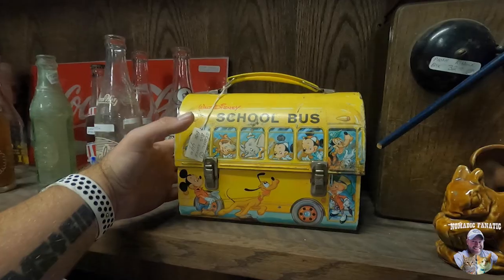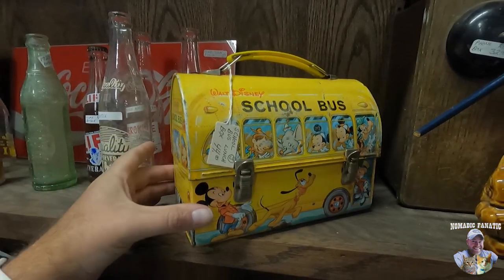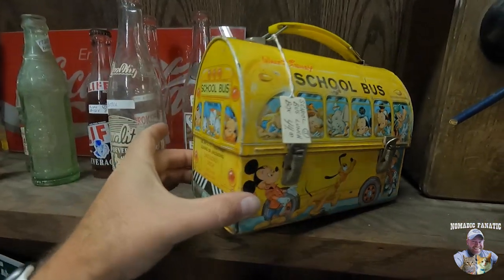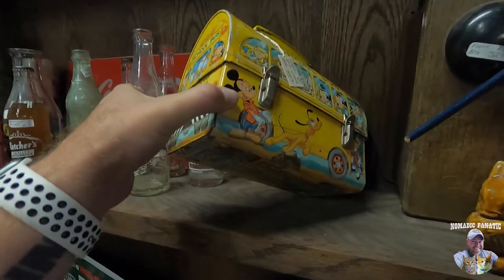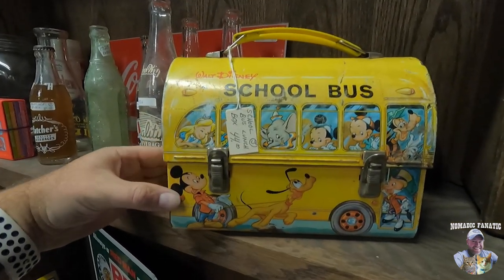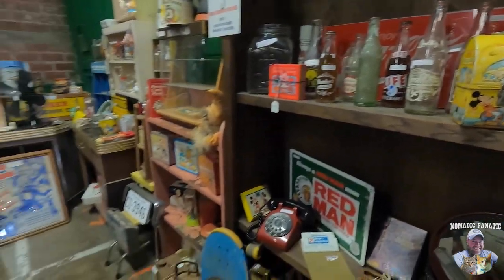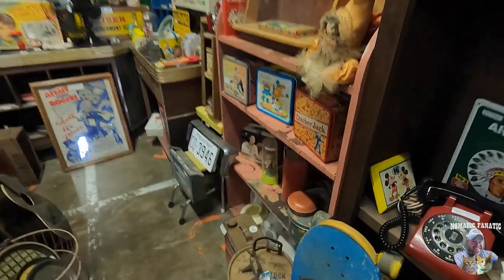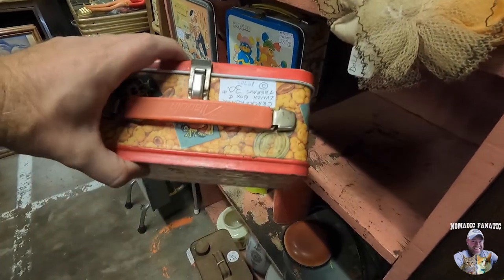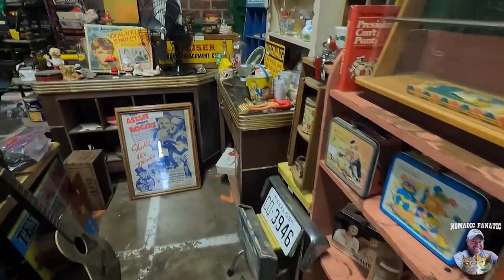Wow, look at this vintage Walt Disney school bus lunchbox, $44. Man, that is ridiculously cool. But sometimes the prices are out of my range. 44. You know, I gotta be careful. Cracker Jack. Wow, this one has the thermos in it. I can feel it. Yep, it says thermos included for 30. And oh, that's fun.